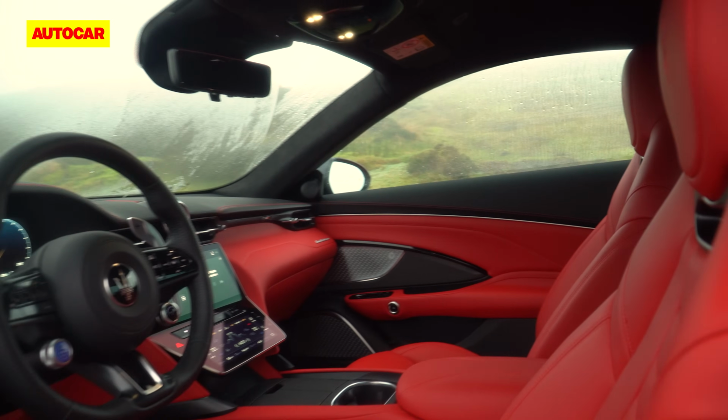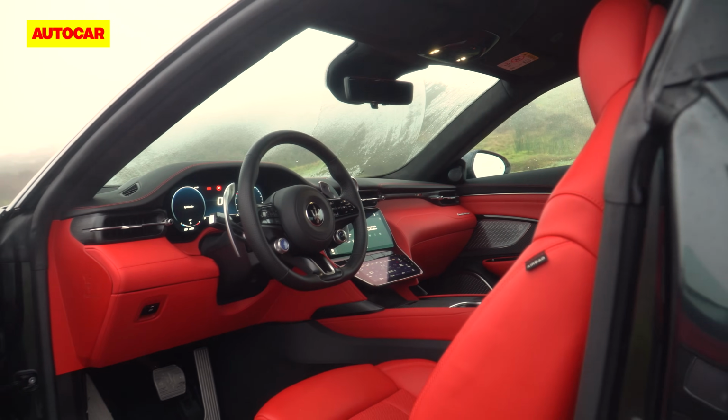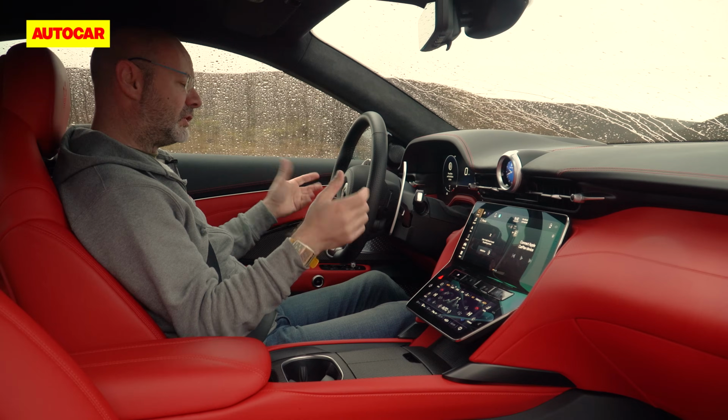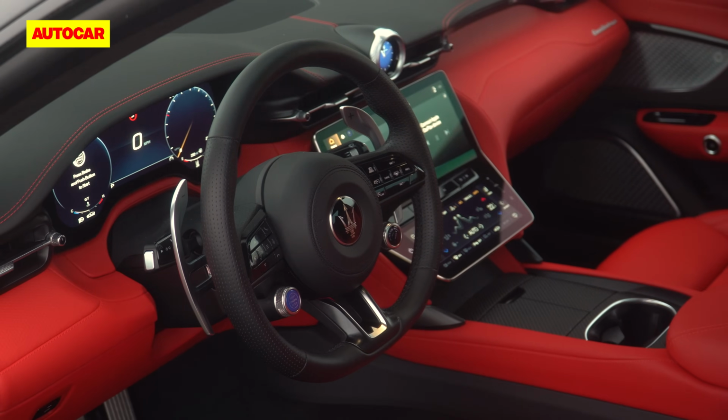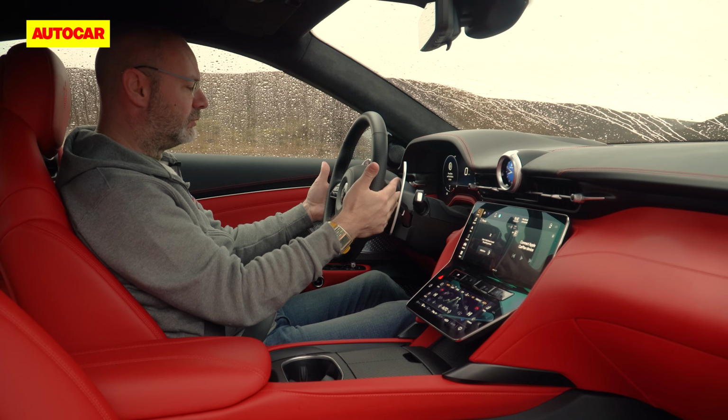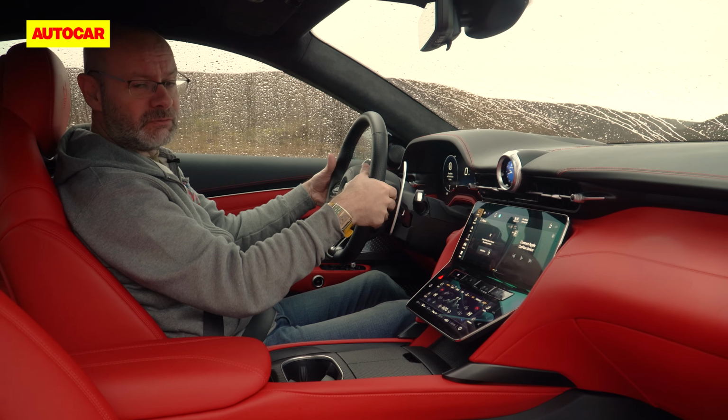Okay, so the GranTurismo interior is very plush. There's a lot of rich leather in here. You don't have to have it in bright red. The driving position is good. The steering wheel is round, which I like. Like the Ferrari, it has fixed paddles. And also, as with the Ferrari, there are volume controls and a skip track feature, which you reach for on the back of the steering wheel.